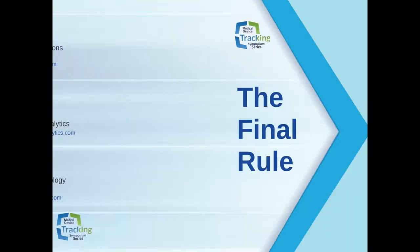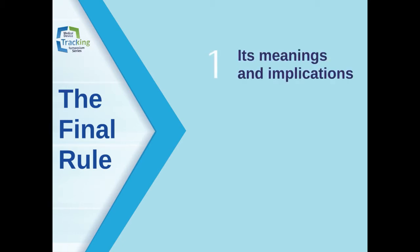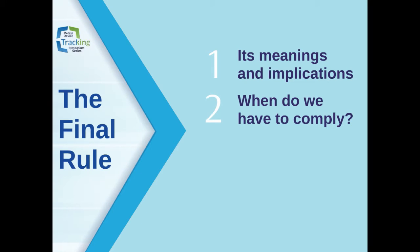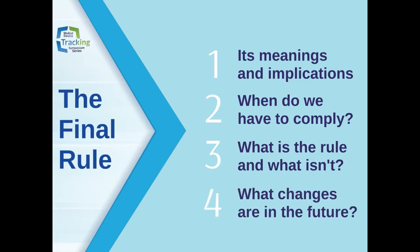To jump right in, this is what we will be covering during this session. The recent packaging and labeling rule related to unique device identifiers, known as the 2013 Final Rule UDIs. Its meaning and implications, what we have to do and when, what is the rule and what is not the rule, anything coming down in the future we need to know about, and what can Portford do to help us with these requirements?